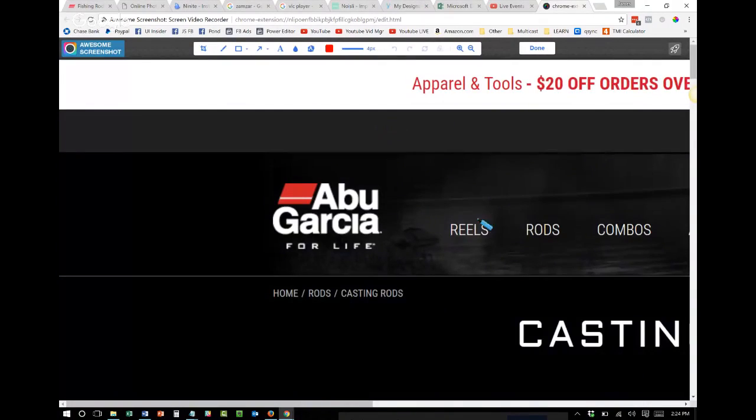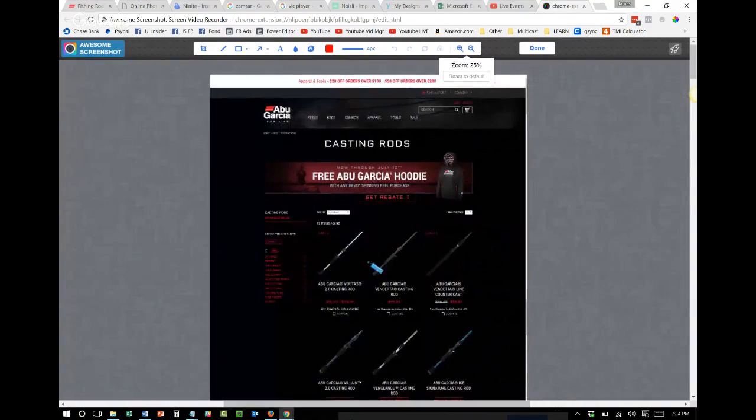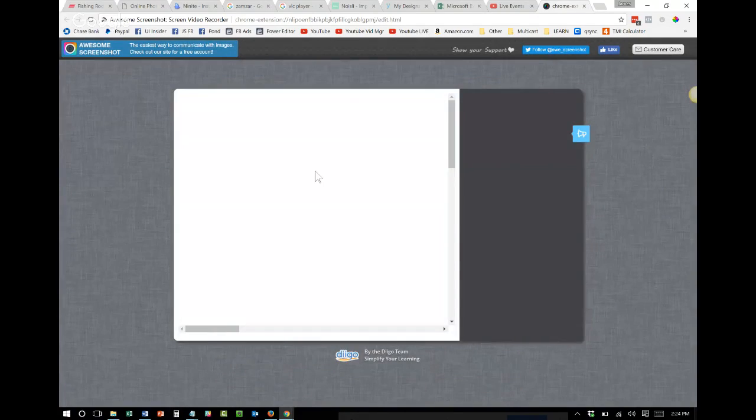And now it pulls it in as a JPEG. Okay. I can circle, I can point, I can do a lot of things here. I love this because on our pond fishing product, we'll do screenshots of ponds and then point to, here's a good spot, here's whatever. Or if I'm doing something for a virtual assistant and I'm like, hey, this is the part I'm talking about, I can draw on here really quick and then I hit done.